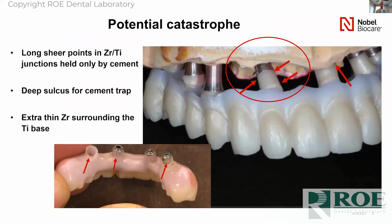We know from a macro perspective, we see a lot of cases that come in with catastrophic failures around the titanium bases that we see on the implant. This is more or less due to the fact that we actually have to take that titanium base and hollow out the zirconia. What happens when you hollow out that zirconia is you get potential for cracking and chipping because you're thinning out that zirconia so much to make room for not only that titanium cylinder, but also for the cement to bond those two pieces together. What we're trying to do here is to ensure that everything is held through the preload of that screw and not the cement bonding to that titanium cylinder.